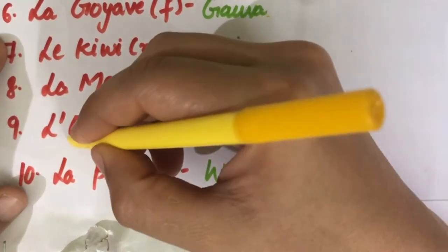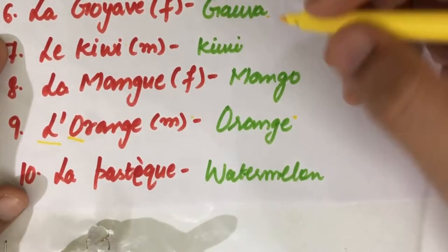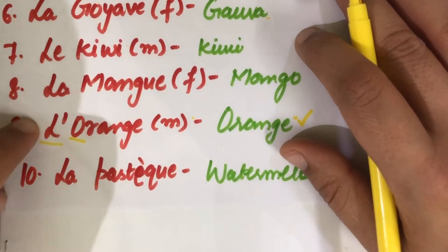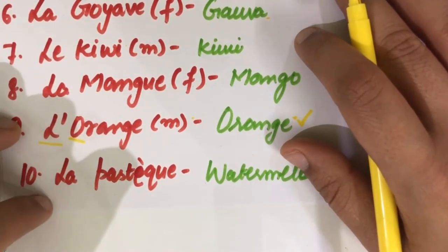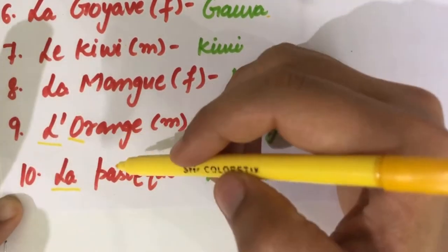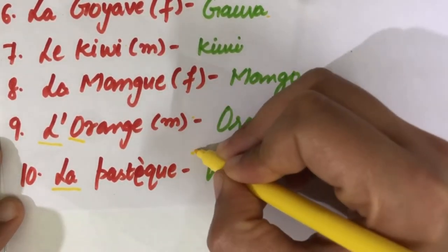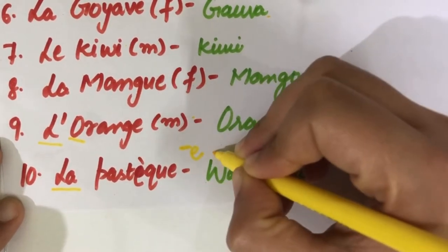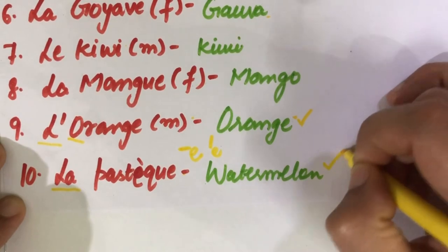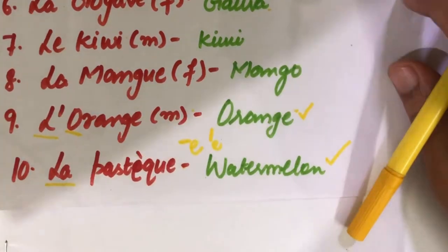Alright, next one is l'orange. This is again a vowel, so accordingly l apostrophe is used, but actually this is masculine and this is what it is called in English, orange, and it is the same as that in the colors. Alright, and the next is la pastèque. This is feminine, so here la is used and the spellings are P-A-S-T-E accent grave Q-U-E. Whenever this E is used, this is accent grave and this is accent aigu. So la pastèque is watermelon. Now we are going to move towards the other names of the fruits, which are as follows.